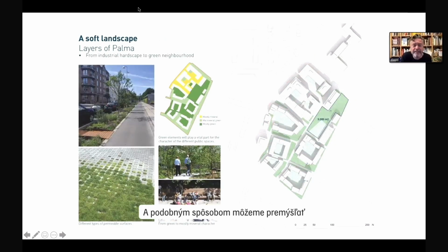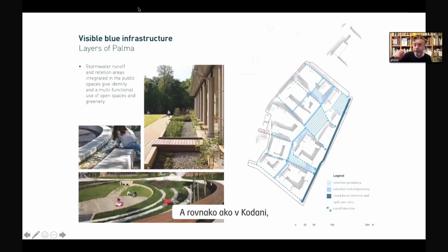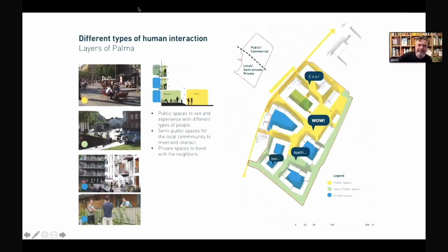And in a similar way, we can think about this soft landscape. It's a green site, maximizing the green, the courtyards and the public spaces, making green spaces. And also, like Copenhagen, blue spaces too, considering the water, the runoff, taking care of that locally, so that can be part of the big concept of what we're trying to do. And we need diversity. People are different. We need different kinds of spaces.